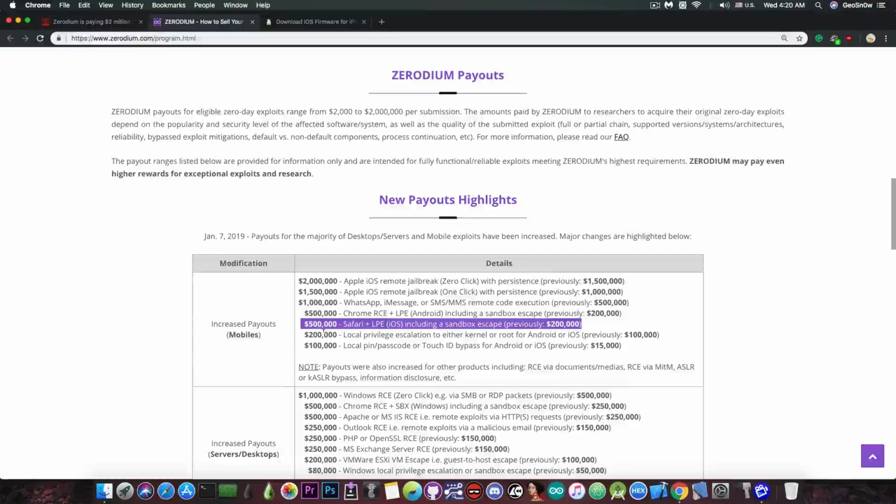But also they're giving $1,500,000 for an Apple iOS remote jailbreak with one click. And of course there is the fact that it has to have persistence, which means that it has to be untethered. And then the very huge price in here, $2 million for an Apple iOS remote jailbreak, which is again untethered. Now this is actually very important because, as you can see, this all include vulnerabilities.